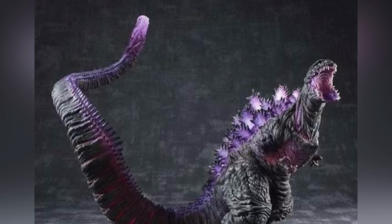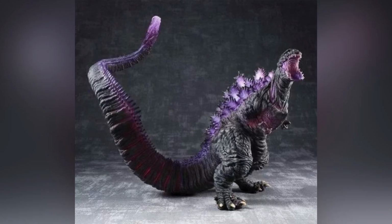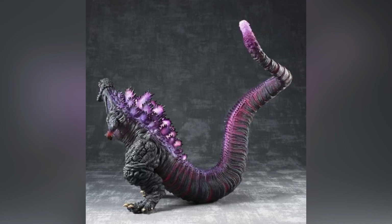I like the way that Art Spirits really didn't hesitate to exaggerate the movement of Shin in this particular sculpt. And with the tail, you can see that from this side that we're looking at, it does curve. It kind of comes out and then goes back the other way. So now let's move on to another photo to get a better sense of what this tail looks like.